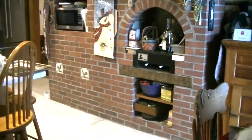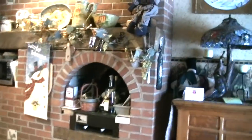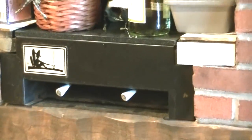Here's a fun feature of the kitchen, this brick area. It's like a brick hearth with a built-in grill, which is now like a wine cabinet, but you can see the little handles down here, it was like an operating gas grill. So coming out of the kitchen, the dining room area has solid oak floors.